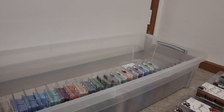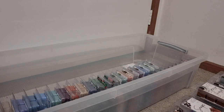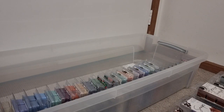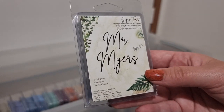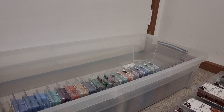Alright, so before I move on to the next box, I thought I'd just mention that I just realized there are a few extras that weren't in the main box that need to be. So one is Vision, so ozone, sweet amber, musk, lavender, fern. I've gone through like 2 clams of that pretty quickly, so I need to get more. So that's my last clam. Mr. Myers, I didn't realize I was out of Mr. Myers, so 4 leaves, campfire, vanilla bean, and 3-eyed raven, so redwood, rain moss. So those are all coming up into the main collection. I'll continue getting this packed away and then I'll come back with the last box.